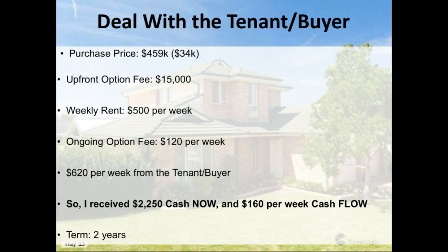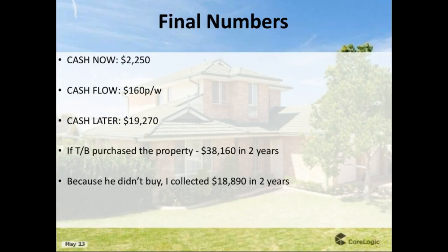And now I gave him a 2-year term, and that way I had an extra 12 months if we needed to move him into a loan. If he didn't get a loan within the 2 years, we had an extra 12 months to play with.